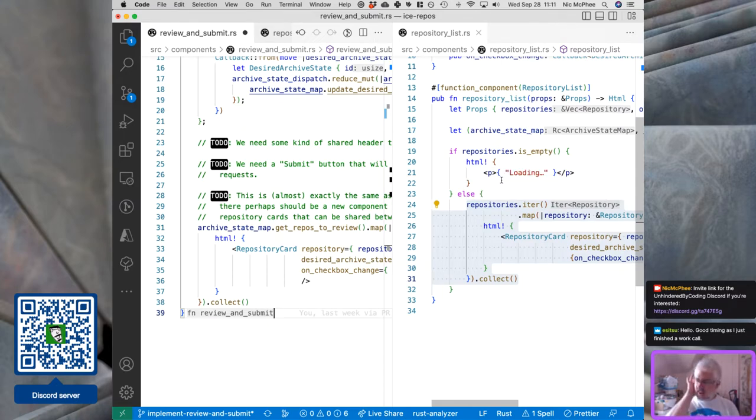So we could just say that we'll pass in a message, a string, to use if the repository list is empty, and it's loading in the case of what's now repository list. So when it's called from the paginator, it will say loading, and when it's called from review and submit, it would say you didn't select any repositories to archive, or something like that. And that might be a reasonable option.